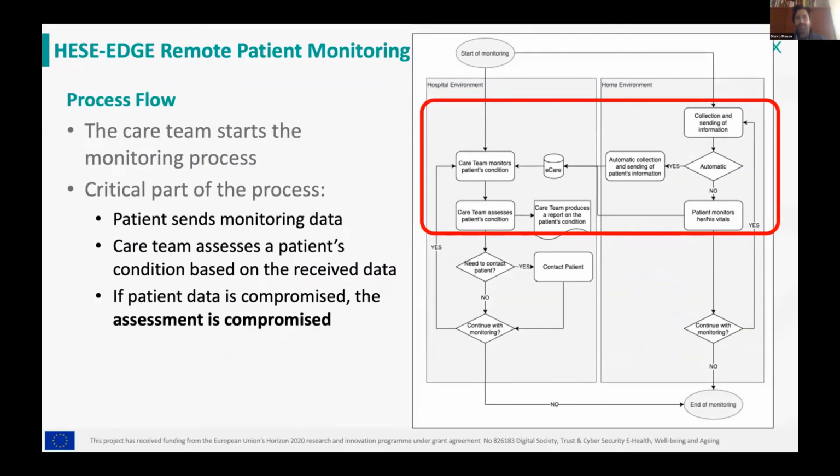In terms of patient monitoring, we started by defining a simple process, just to know where the flow will occur. We are outlining the relevant part for the execution of the pilot, in which we'll be monitoring the patients at home. At the start of monitoring, there is the environment at the hospital and the environment at the home of the patient, in which the patient will be collecting and sending information. Some of it might be automatic or manual. Importantly, the information is then put into the e-care system, which the care team can follow up.